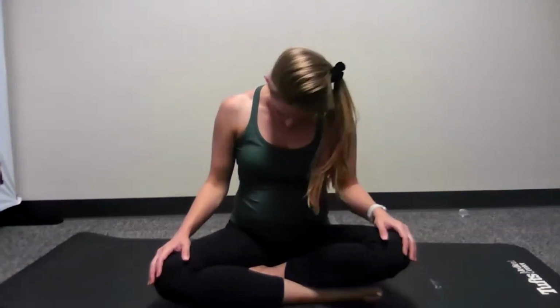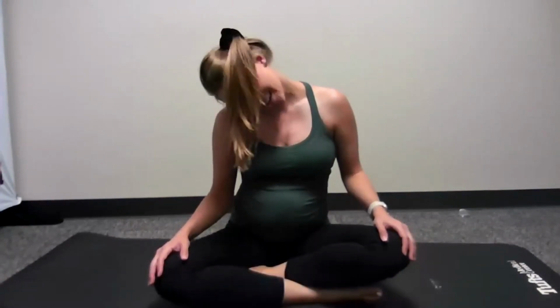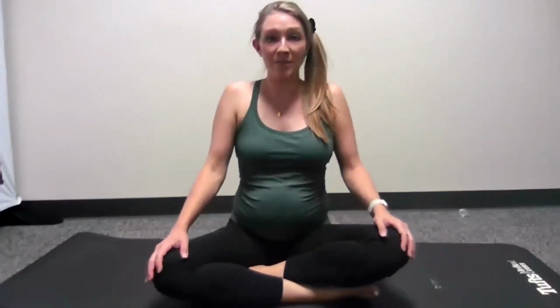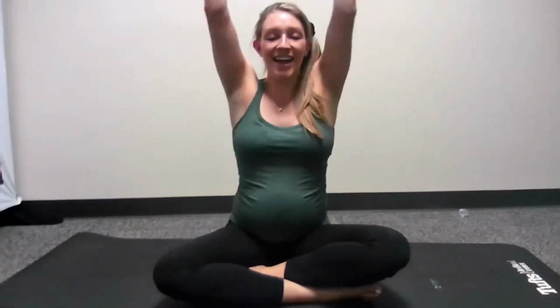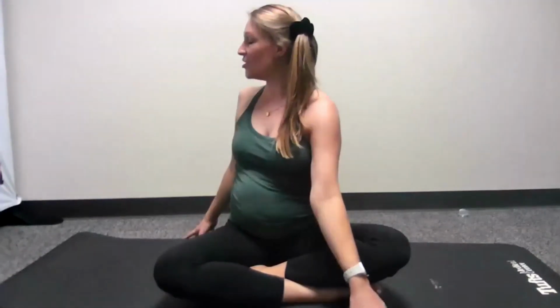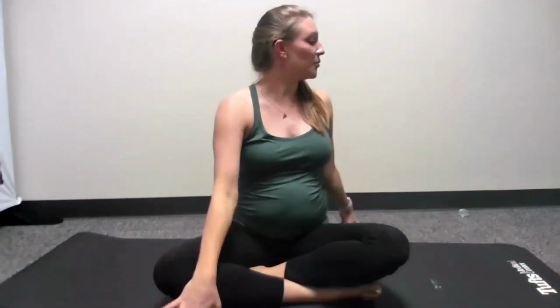Roll the head around. Nice and gentle. And in the other direction. As we come up, take the shoulders back and down the spine. Find a big inhale, reach the arms overhead. As we exhale, rotate towards one side of the room. Just as we did in the beginning. Inhale, lift up. Exhale, rotate to the other side of the room.